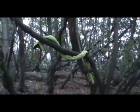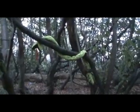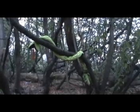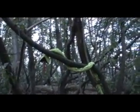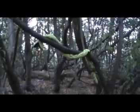Well, there's a very rare sight. It's the very rare light green Sherwood snake, only found around this lake. Actually, someone's having a good bit of fun there. I shall leave it there anyway. The very rare Sherwood snake.